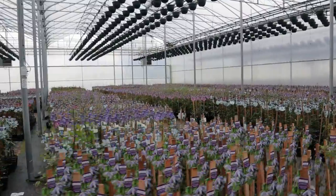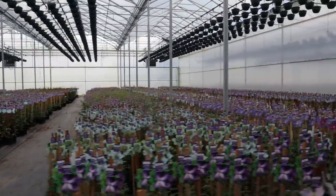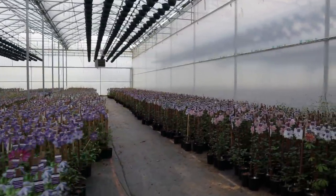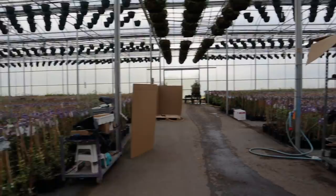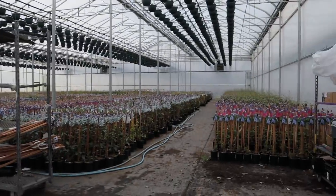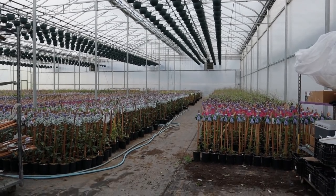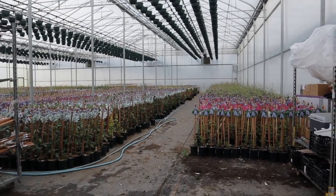Right now in the 1 gallon size, we have about 250,000 pots on the ground getting ready to go out, and we are shipping heavily now, so you'll see some spots that are empty, but at the same time we have other crops coming in. Yeah, it's a juggling process.